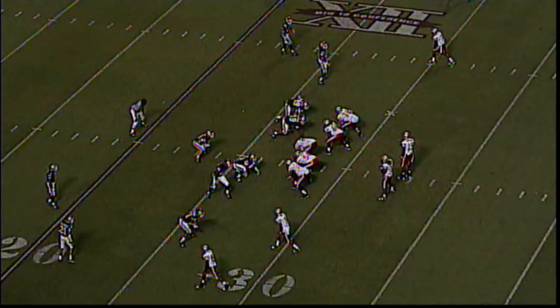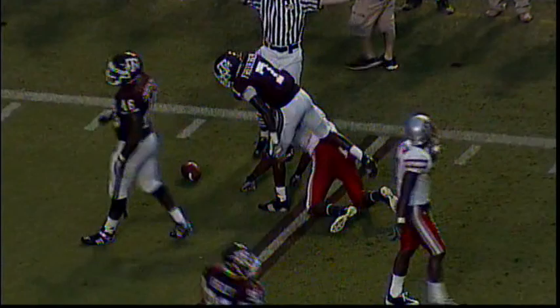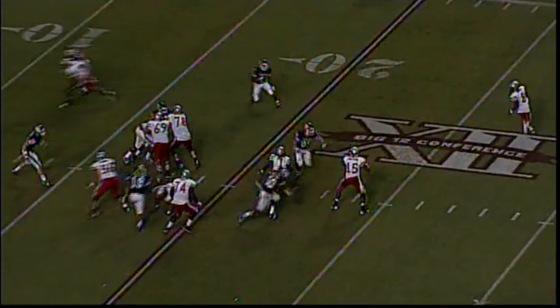They've got three timeouts, so they can run for it or pass for it. Portery throws. A catch. A first down at the 20. Dragging him down will be Terrence Frederick. Timeouts over. They're back at the line of scrimmage. It's a man in motion. And he wants to throw.